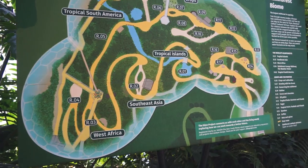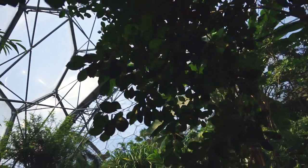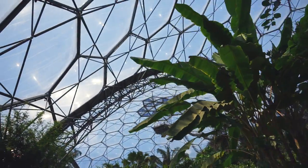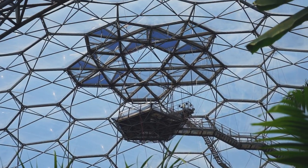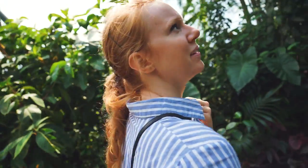So each section of the biome represents a different part of the world, a different area where this climate is found. I think the first one we're gonna check out is, what did it say, tropical islands. Yeah, tropical islands, yep. Guys, I feel like I'm in the Hunger Games or something. I hope that we're not all about to die.